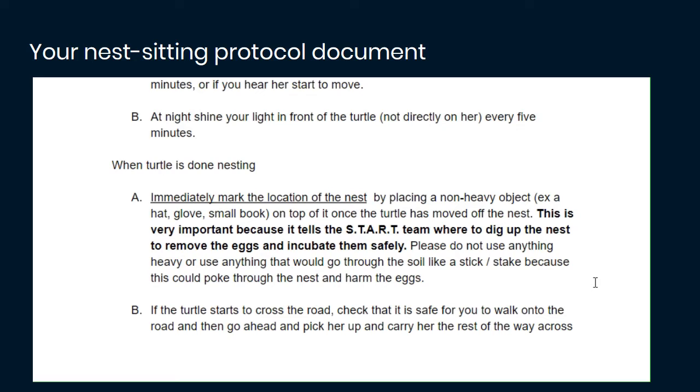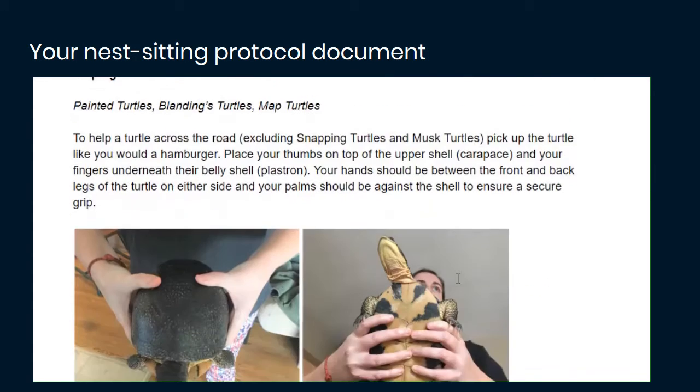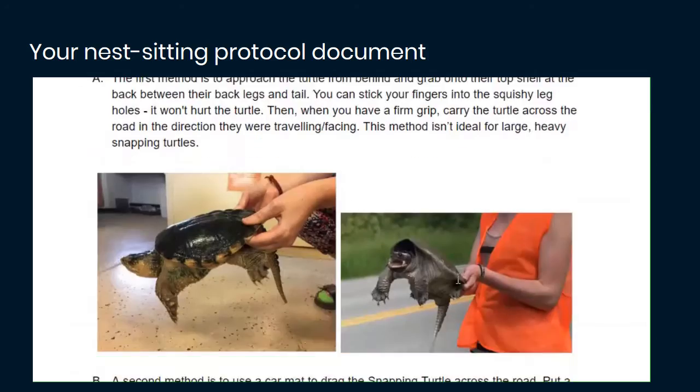So after this has happened, you then want to make sure that that turtle is not crossing the road. If she is, that's okay, but you just want to make sure that you're helping her cross the road safely. She's going to be really exhausted and tired from laying her nest, and of course, she will be vulnerable when crossing the road to cars. So when it's safe, if she does start to cross the road, please assist her across the road. And we're going to talk about this in the slideshow how to help turtles cross the road safely and properly, but that information is also here in your protocol document.